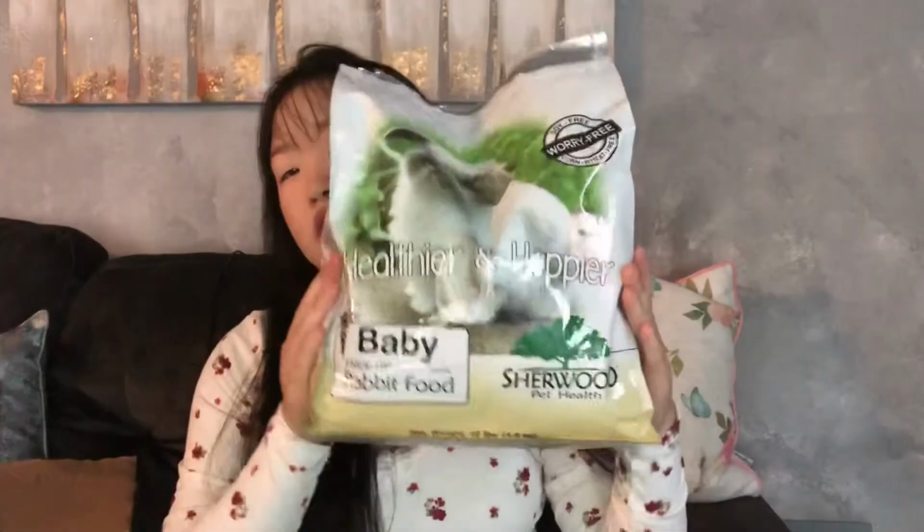That was a 10-pound box of food. And then I also got them baby rabbit food, which is 10 pounds. I'm just reading my little order list here. So I started off with the same adult rabbit feed that I used to have, and I fed those to my babies as well. But then Sherwood has their baby rabbit pellet food, which I also purchased from them. This is what it is.